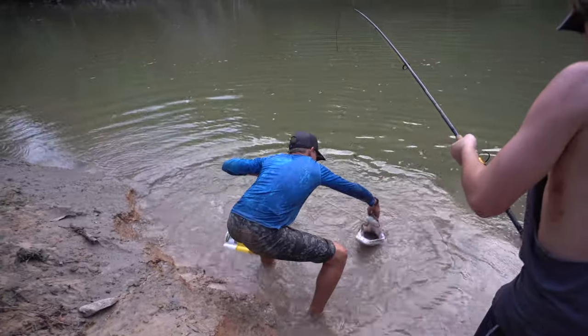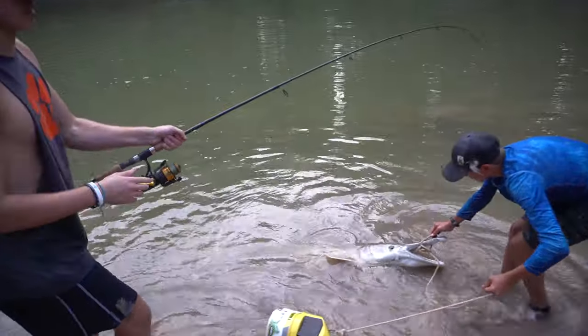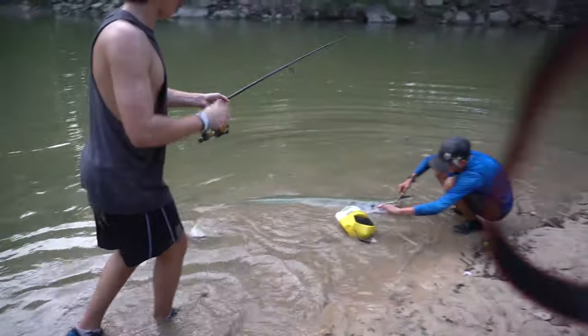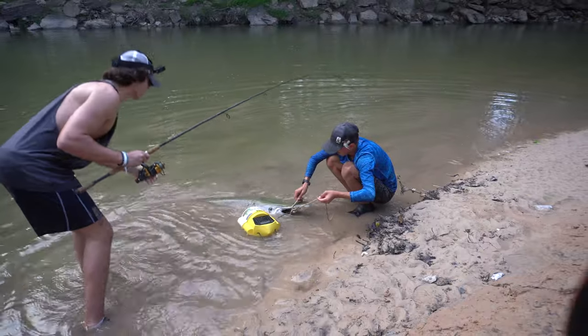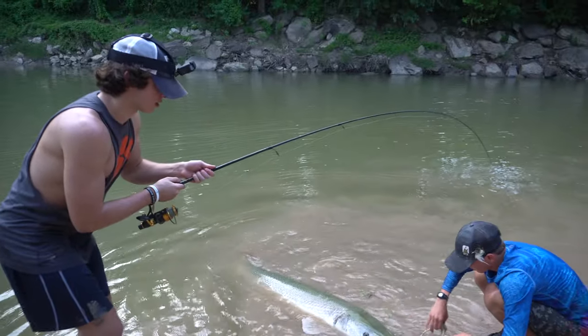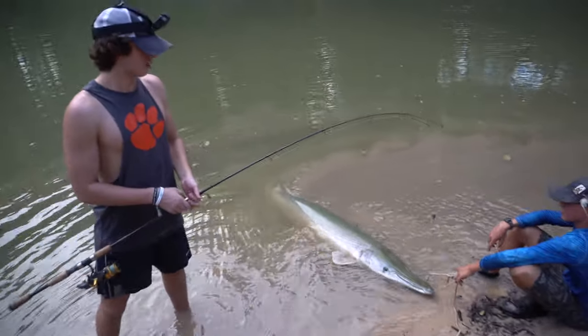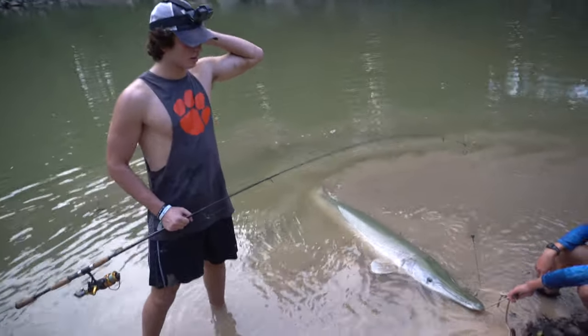Just hold on tight. Hey, big boy, what you doing? We're landing him, bro. Oh my God, bro. That's the one we've been seeing. Oh my. Look at him. Holy crap. That's a 6.5 footer, bro. Holy crap. It's literally like a dragon. Oh my God. That's the biggest fish I've ever held in person.